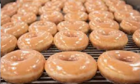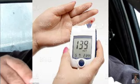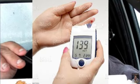If this wasn't bad enough for you, don't go for dessert, because if you do, you're going to be adding to it, because this right here is the equivalent of about 5.5 Krispy Kreme original glazed donuts. So you might want to be checking your blood sugar before you even decide to chew on this one.